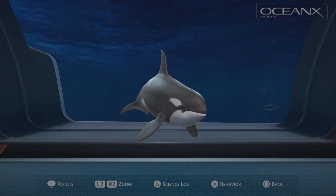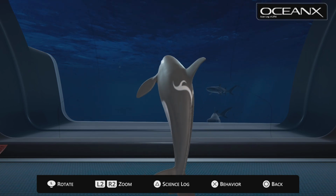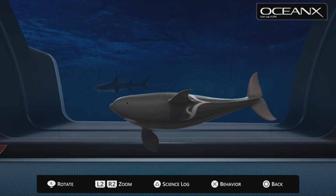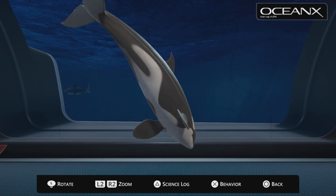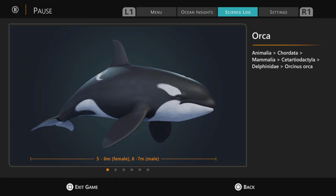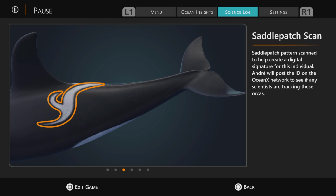Alright, next we had the orca. Learned that we had these cool little fingerprints on their backs, behind their fluke there, or their central fin, I guess. The science log, these are Orcinus orca. Different sizes for male and female listed. Seen just on the edge of the sunlight in the twilight zone, 200 meters or so. Saddle patch, that's what they're called.